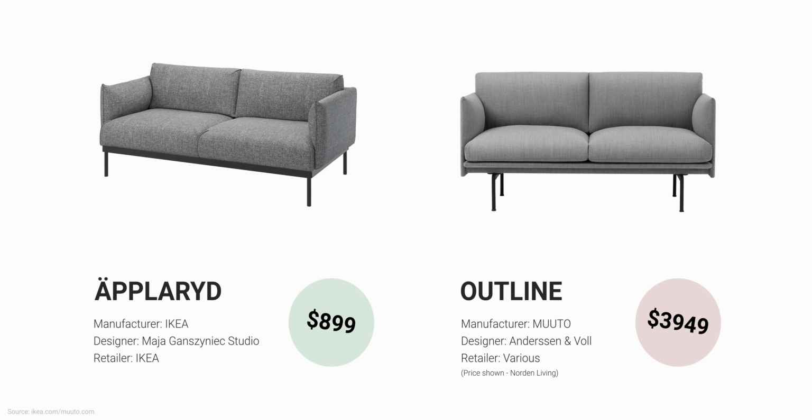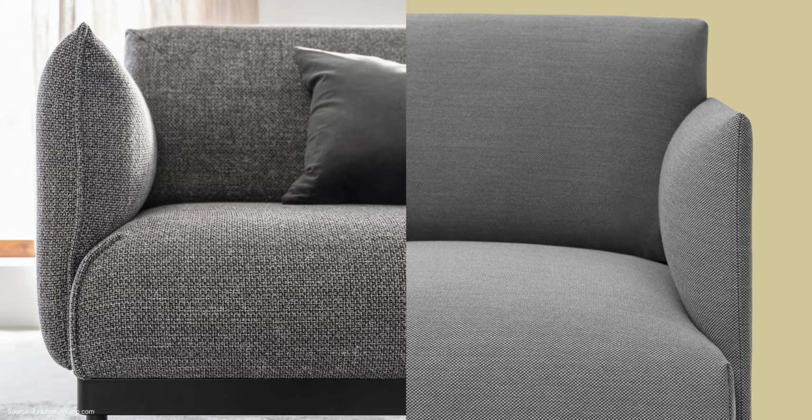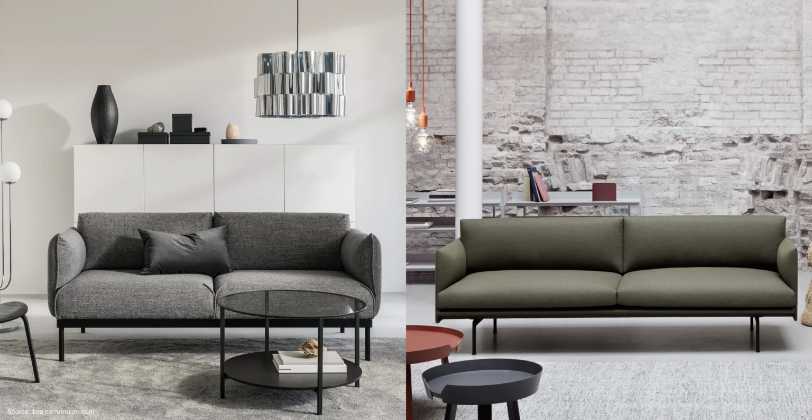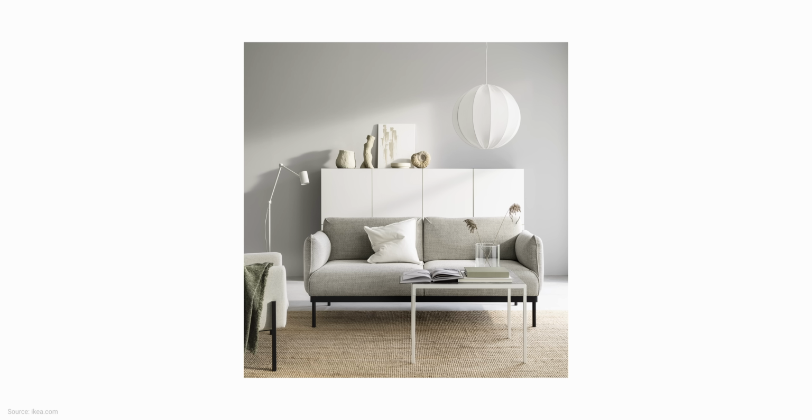One of the best looking sofas that IKEA sells right now is the Aplerid, which bears some striking similarities to a highly popular piece of designer furniture called the Outline sofa by design studio Anderson & Voll for Muto, who I personally think design some of the best looking furniture that you can buy. I can only dream of one day being able to afford furniture like this, but with the Aplerid's curved spongy armrests and delicate black metal legs, it provides an alternative to the Outline sofa that most people can actually afford and buy, and I think that the light grey and beige fabrics that IKEA are offering look fantastic.